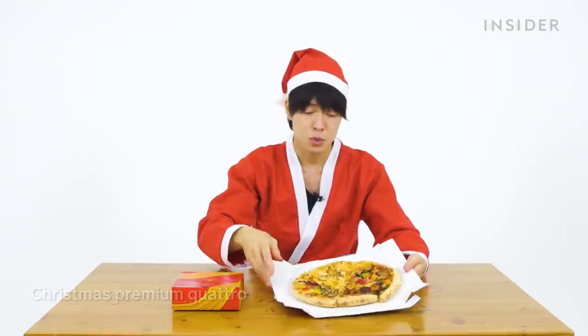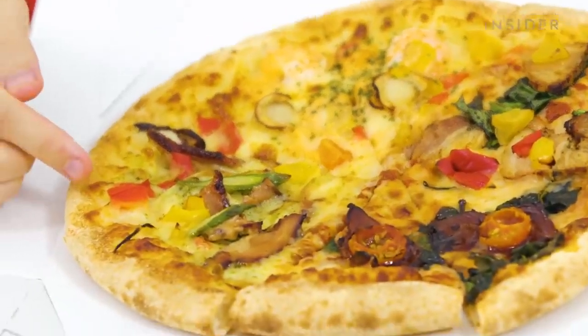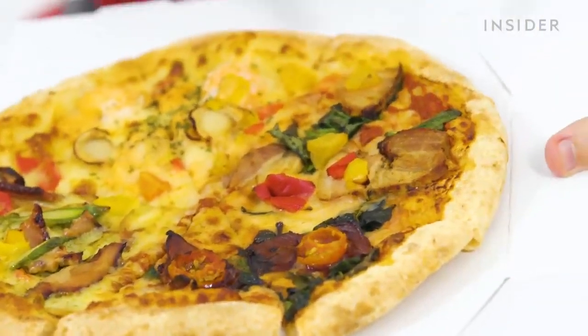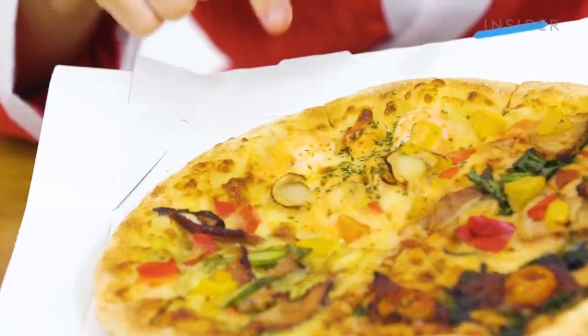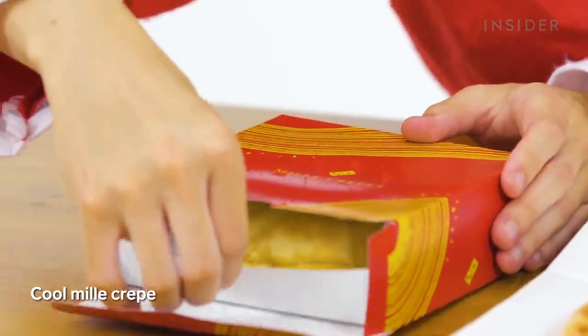Our Domino's offers the Christmas Premium Quattro, which is separated into 4 sections. We have smoked chicken with basil sauce, charcoal roast beef, Italian juicy roast pork, and shrimp and scallop with crab sauce. For dessert, we've got a cool milk crepe.